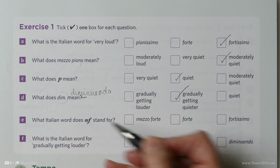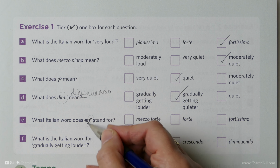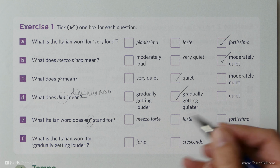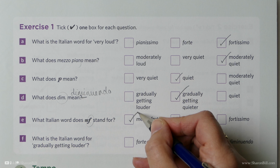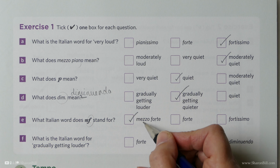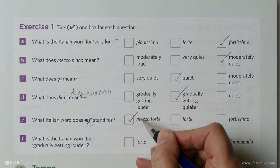Now MF stands for mezzo forte. We know the F is the loud and the M is the mezzo. And let's just get every drop of revision out of this. We know that forte is loud, mezzo is moderately, so that would mean moderately loud.